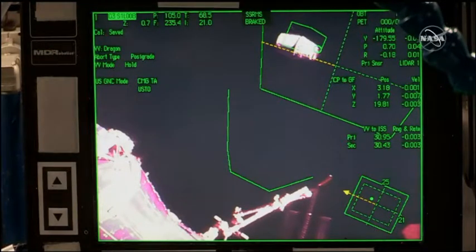And that's the call we've been waiting for from Flight Engineer Serena Auñón-Chancellor, confirming that the crew is ready for Dragon to move out of that 30-meter radius and into about 10 meters, or 32 feet away from the International Space Station.